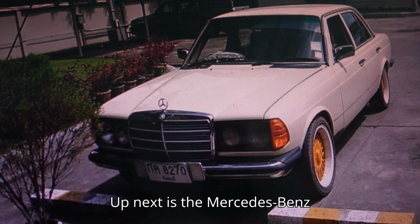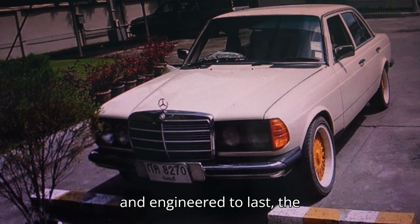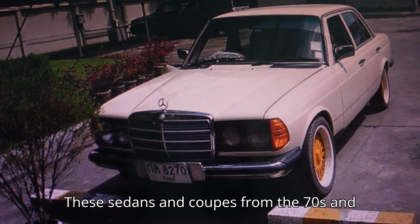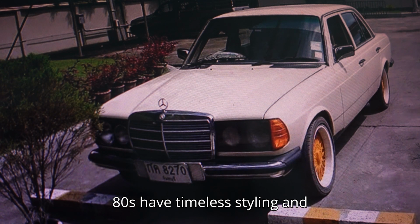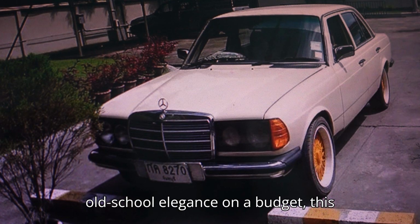Up next is the Mercedes-Benz W123. Built like a tank and engineered to last, the Mercedes-Benz W123 is an affordable vintage luxury car. These sedans and coupes from the 70s and 80s have timeless styling and solid reliability. If you want old school elegance on a budget, this is a great option.